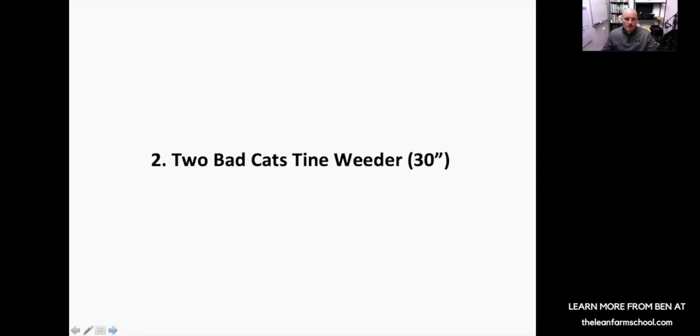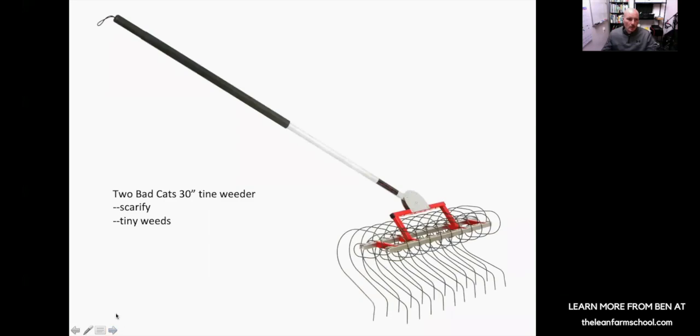Okay, let's roll on to section 2, the Two Bad Cats tine weeder. So there's been a lot of interest in this tool here, and it is the right tool for the right application and a total waste of money in the wrong application. So let me explain. We prefer the biggest one they have. It's a heavier tool and you can cover more area. And I use it for two things.